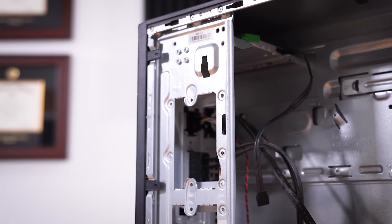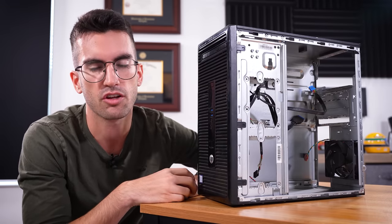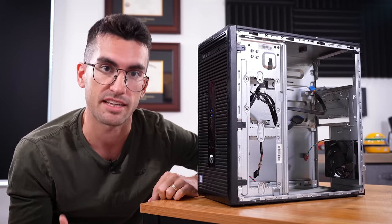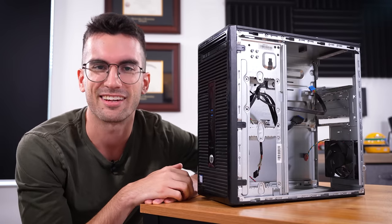I could have gone with something much older than this, perhaps even much uglier, but I like how compact this one is. So before you jump to the comments and say, well, Greg, that's not actually a true sleeper case, I'd argue there are even modern cases out there that you could build sleeper PCs in. They just have to be misleading. That's my only goal here, is to make it look a lot worse on the outside than it actually is on the inside.